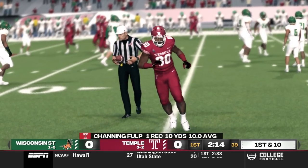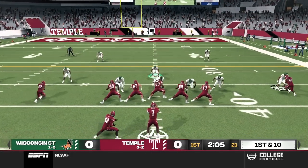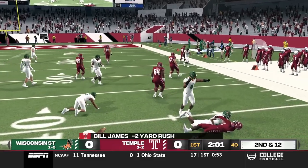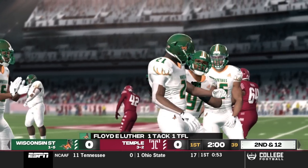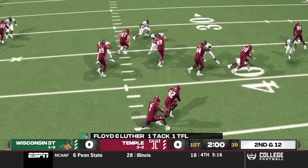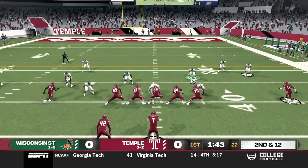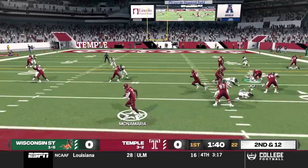Channing Fulp is on the outside. He is not their leading receiver, but he's probably going to be involved quite a bit. Handoff to Bill James, and he gets tackled in the backfield. That's going to be number 24, Floyd E. Luther, what am I saying? And that's a loss of 2 yards, bringing it to a 2nd and 12.